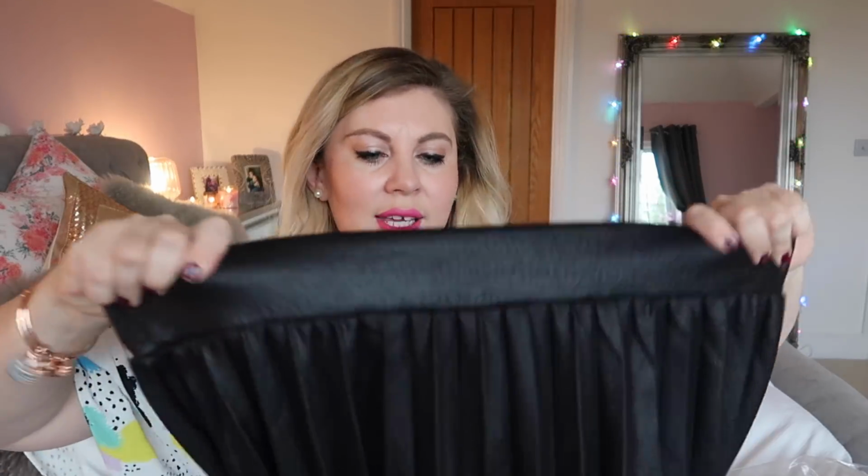Next up, I have picked out a midi skirt. It's a pleated midi skirt. It will need a bit of a hang just to get the little creases out. It's actually coated jersey fabric, so it kind of has that almost leather look, but it's not. It's very soft, and it wouldn't be super weighty. I think that much leather would be really heavy. It's got a stretchy waist. I'm really looking forward to trying this on. I'm going to put some clips of it now.